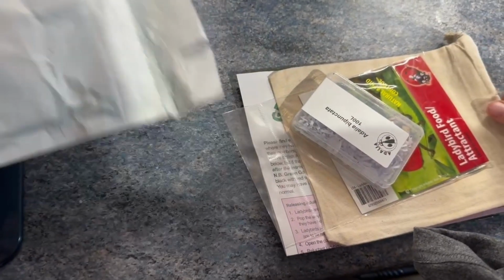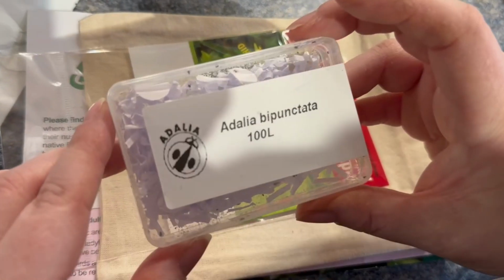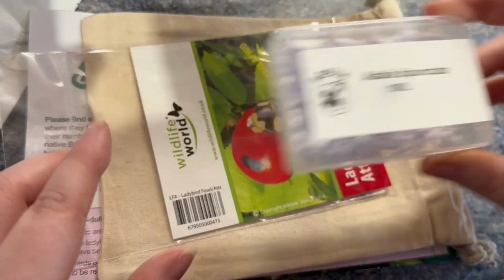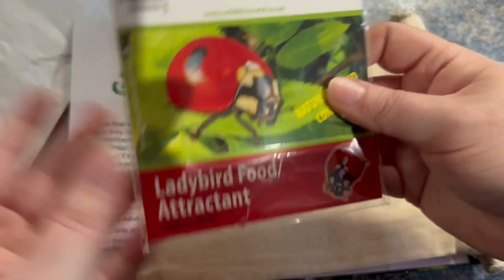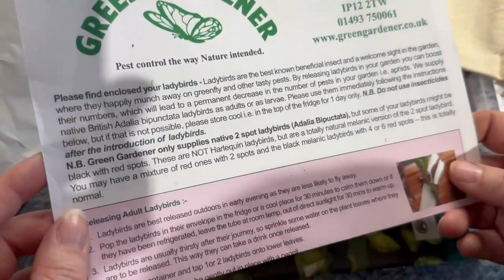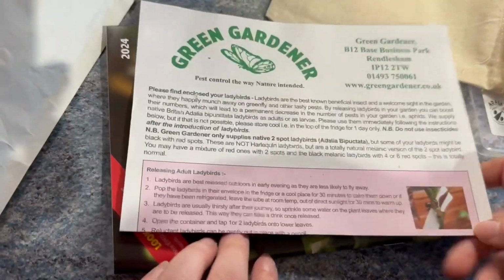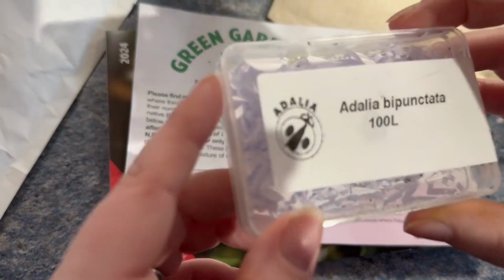So they came in the post. There's 100 in here. They came with their food, a calico bag to put them in, the instructions, and a booklet to try and sell some more products. They arrived on a very hot day, so I'm not sure if they all made it. They're so small you can't tell.